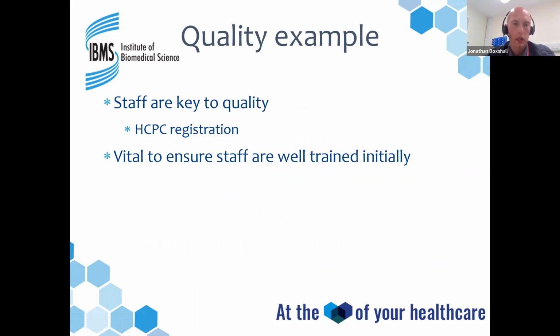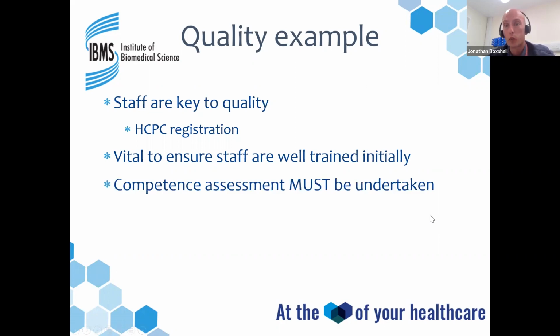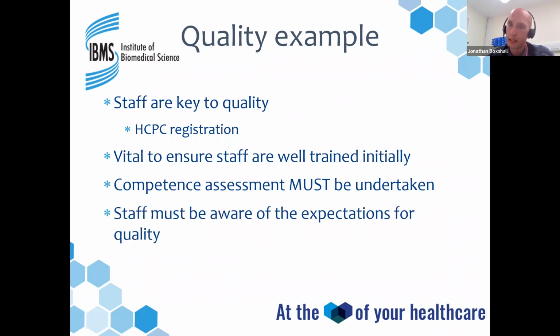I think the other thing to mention is that staff are the key to quality. Even when you think about what we talked about at the very start, about training, HCPC registration, IBMS portfolios, things like that, it's about making sure we're assuring ourselves that people understand the processes and what they need to do in the laboratory at the start. It's vital to ensure that staff are well trained initially. And competence assessment must be undertaken, which is separate. So training is one thing, and then competence assessment after training ensures that all the training given is embedded and the person understands what they're doing. And all staff must be aware of the expectations for quality.